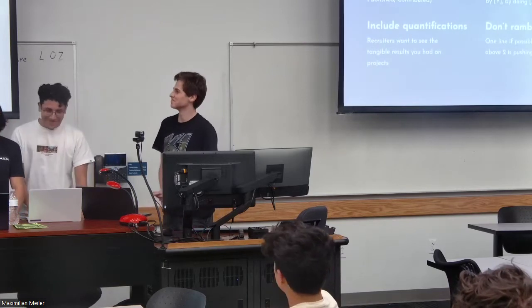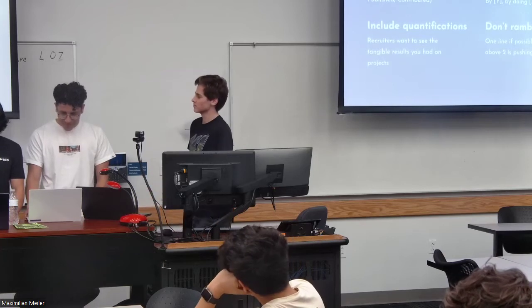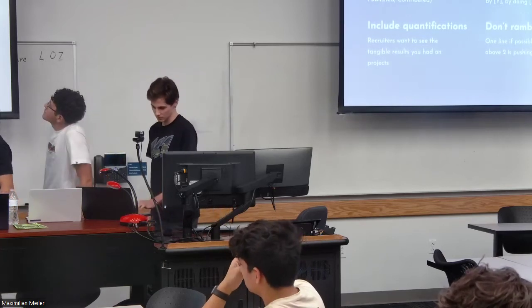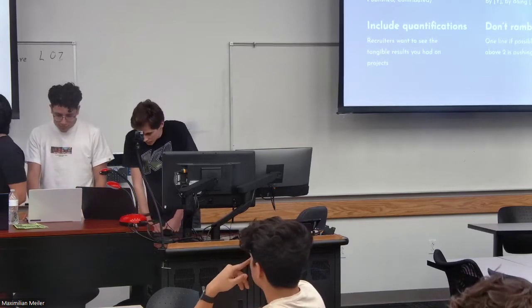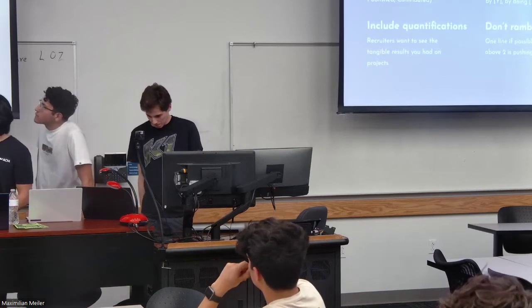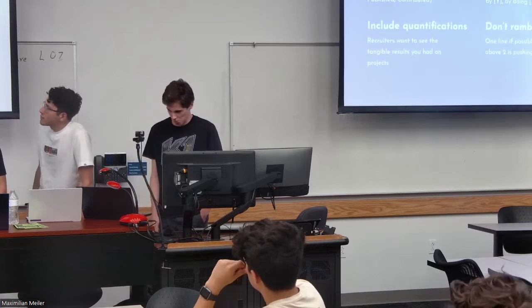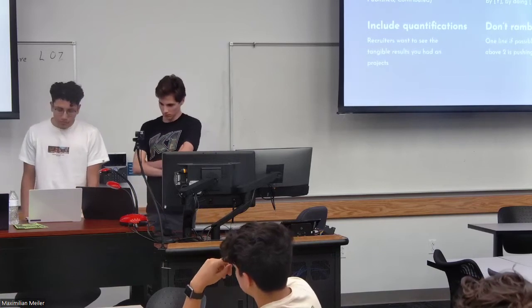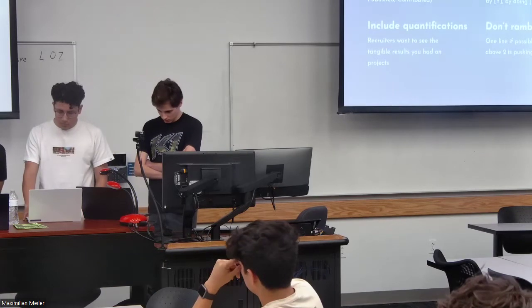Yeah, so action verbs are huge. If you look at the first word in any of these bullet points, developed, explored, communicated, you want to do something that's going to pull in the viewer, pull in the recruiter. There are a lot of websites online where you could just look up action verbs. There's probably a ton of websites that say 105 action verbs to put on your resume. Those are really nice to look at.